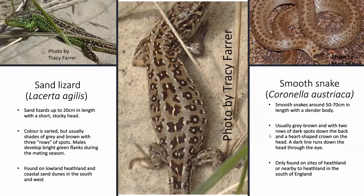Okay, so moving on to probably some of the rarest UK native reptiles. And we'll begin with the sand lizards. So we've got two images of sand lizards here in the top left and in the centre. Now these are a bit bigger than our common lizards, so they can grow up to 20 centimetres. And they have this really short, stocky head. Both the males and the females have a much thicker built head than the common lizards. And the coloration, again, can be varied.